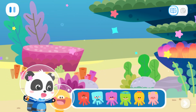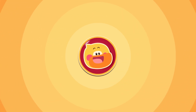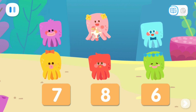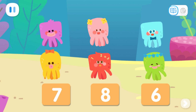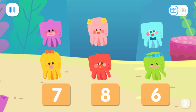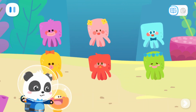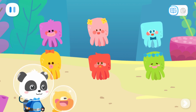Yeah! Let's count how many octopuses we've found. 1, 2, 3, 4, 5, 6. We found 6 kids. There's still 4 kids left. Let's continue. Go!